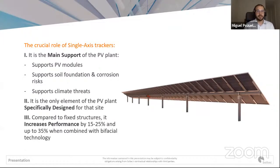It's the only device in the plant that is specifically designed for the site, and it can boost the bifacial performance. Comparing to a fixed structure, a tracker can give between 15–25% higher production. When we combine it with bifacial, as we will show later, it can go up to 35% under good albedo conditions.